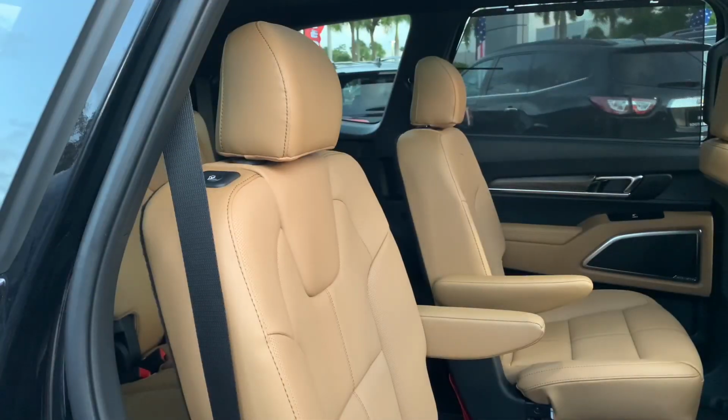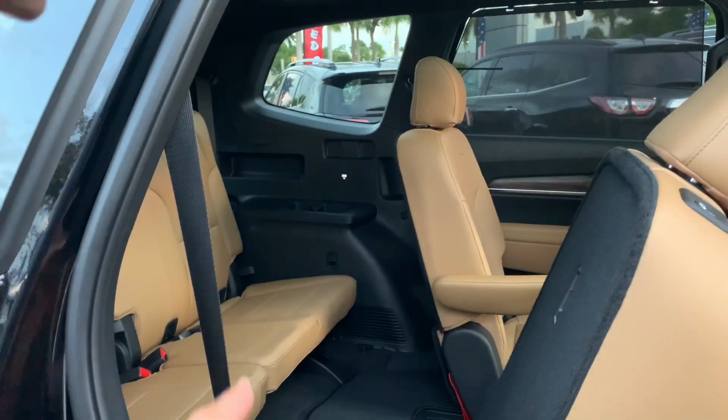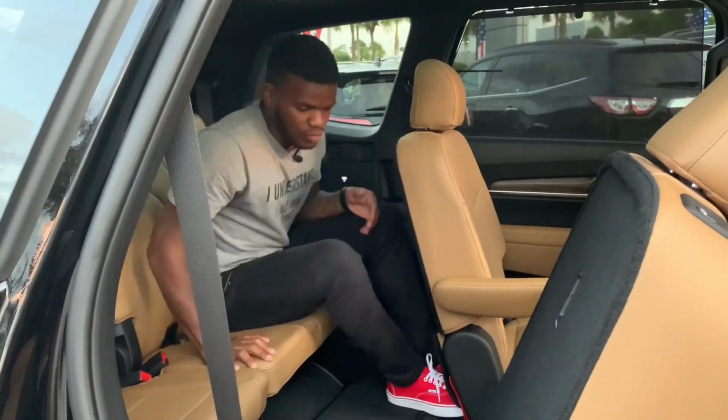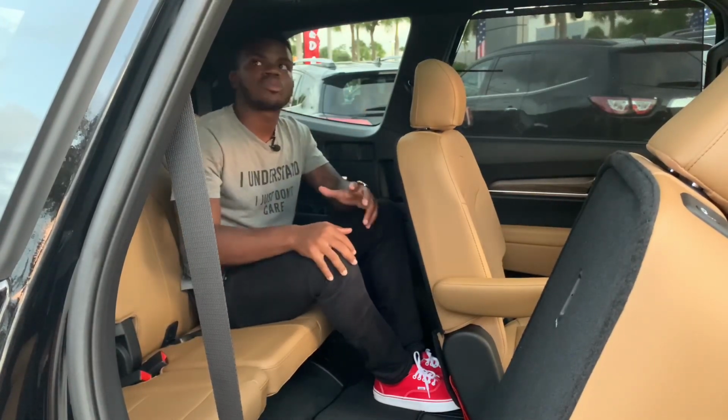So to access the third row, you guys can push this button here. The seat will hydraulically slide forward for you guys. It reveals a nice aisleway here, so I'm gonna get back here and entertain you guys. So I'm gonna sit on the left side of the car. Of the SUV, I apologize. Hopefully you guys can see me, but it's getting dark a little bit.